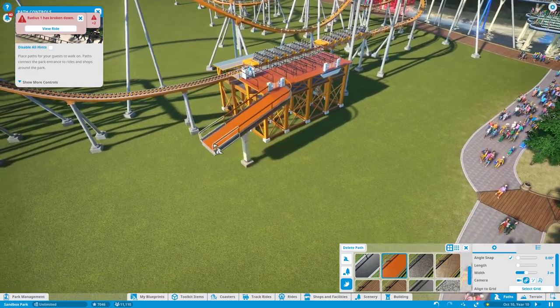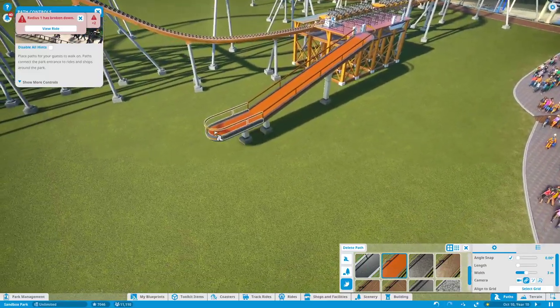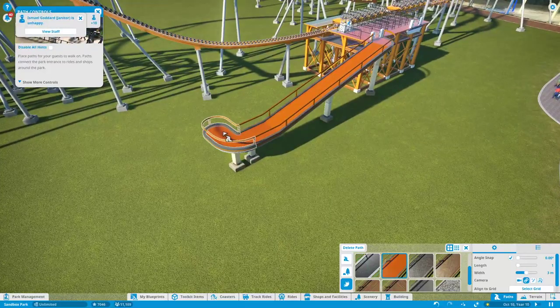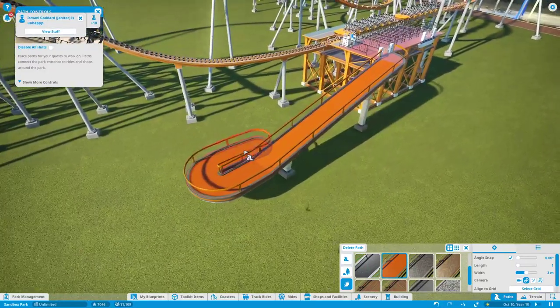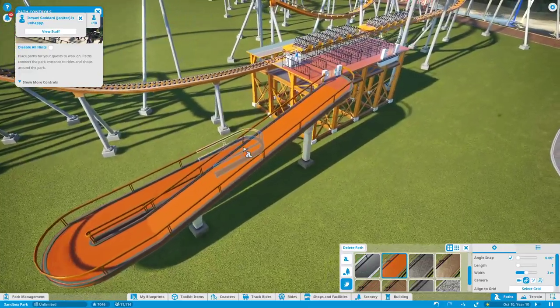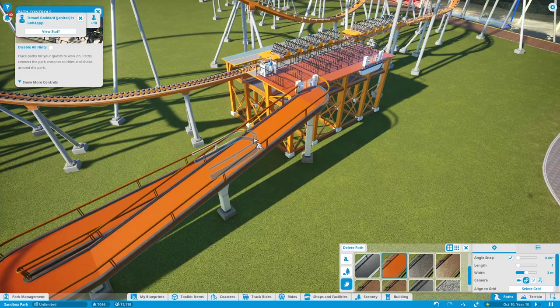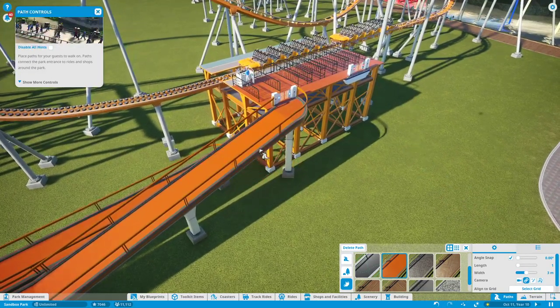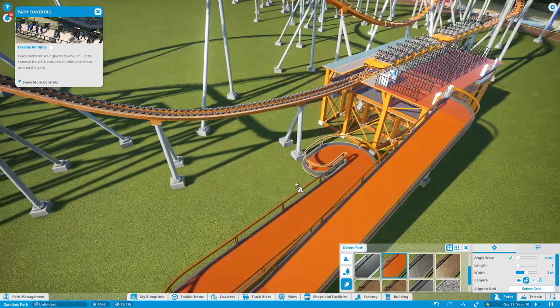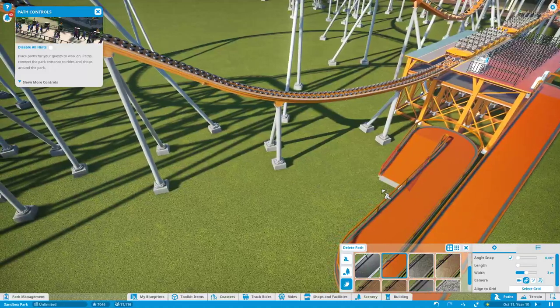Go down. Some people are really, really good at this game. Like, one dude made Cedar Point in this game. It is amazing. It looks amazing too. I'm gonna create a pretty long line for this. Let's have it keep dropping till we're leveled.